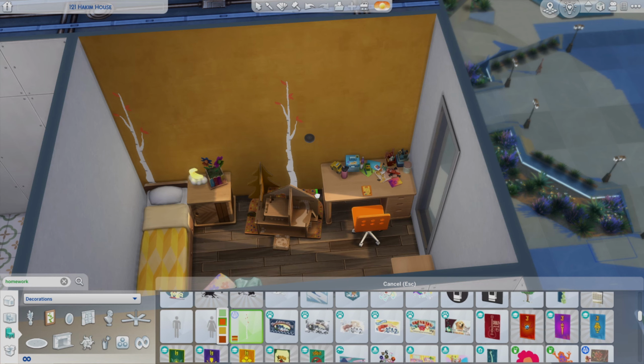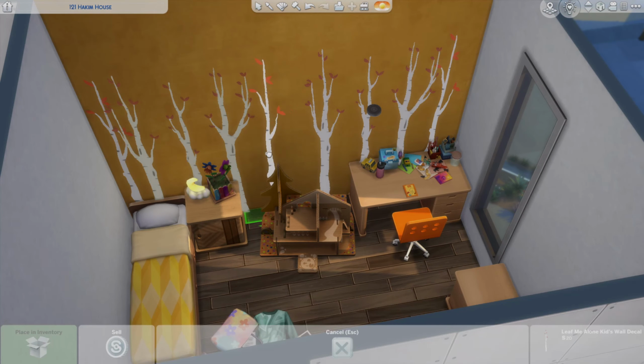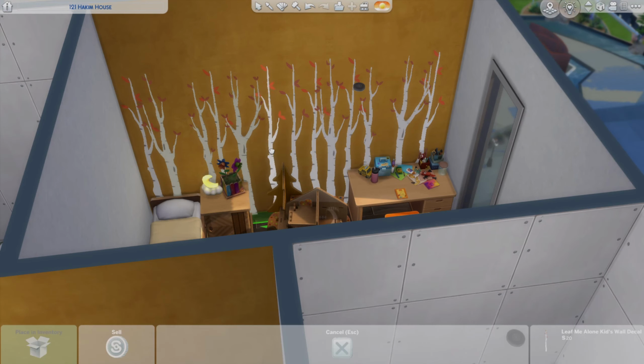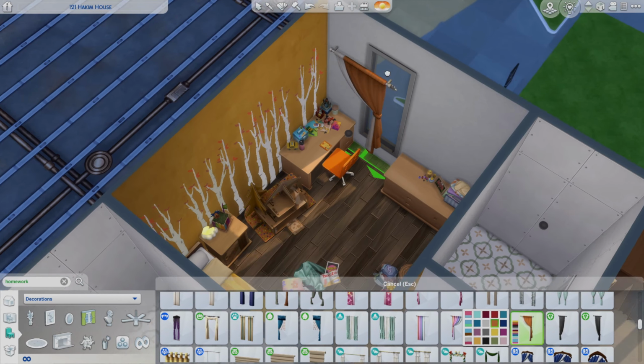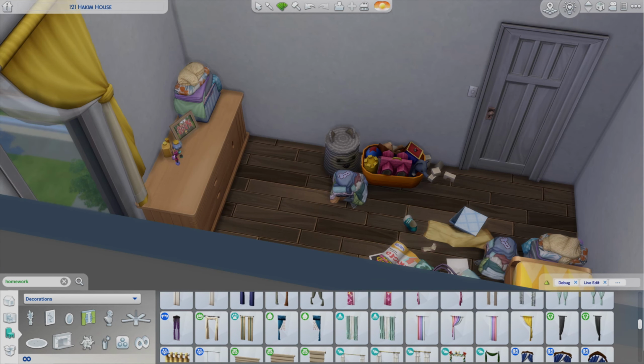And then I wanted something on this wall, because I think all of the others were a little bit plain walls, so I've put these little trees in here, and we smoosh them together to make it look a little bit more forestry. And yeah, that's the little bedroom done in here for the kid.